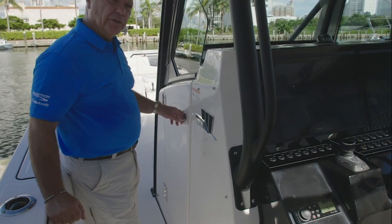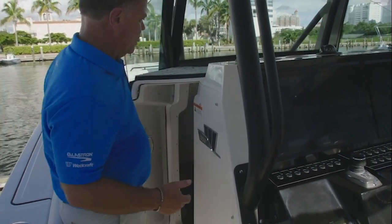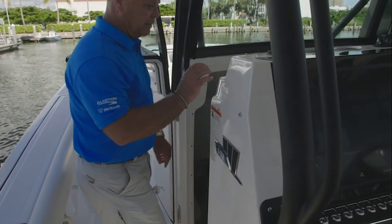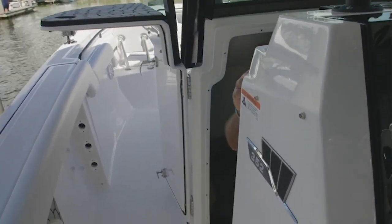Another great feature on this 352 Wellcraft is going down below. It's a full area with lots of space, easy to access, full stand up as you walk down. You can lock. They have 3 lock-offs on the door itself. You go down into the steps down below.